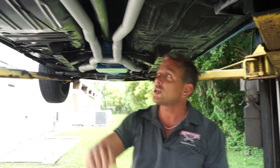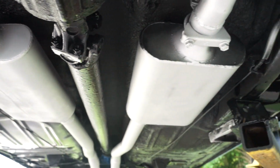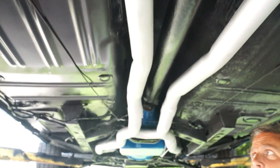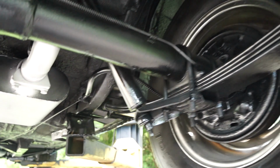So, Flowmaster exhaust system. The exhaust looks good. All the welds are nicely professionally done. Looks good all the way back throughout the entire exhaust system. Drum brakes in the rear. Drop downs on the rear quarters look good.